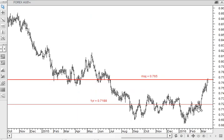When the Aussie dollar held above its 1-year, this was a level that migrated to this point, 0.7188, it suggested we might see a retest of this major level up here at 0.7650, and as you can see, that's happened at the end of this week.